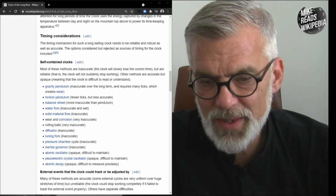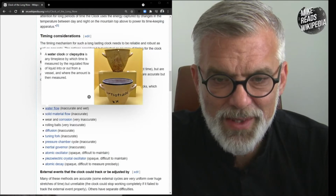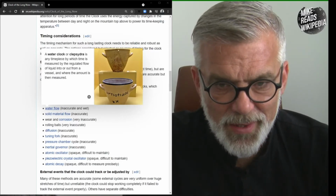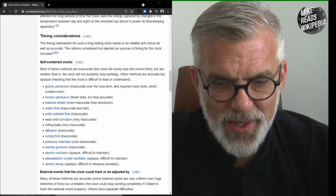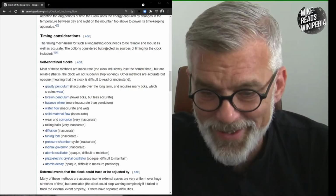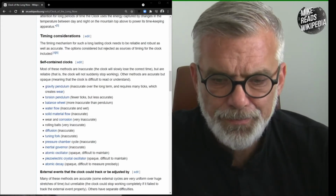Water flow. I suppose this is like a water clock from the past. Yeah, and it brings up clepsydra as an ancient timepiece to demonstrate how water clocks used to work. They're apparently inaccurate and wet, which is reasonable as a description.